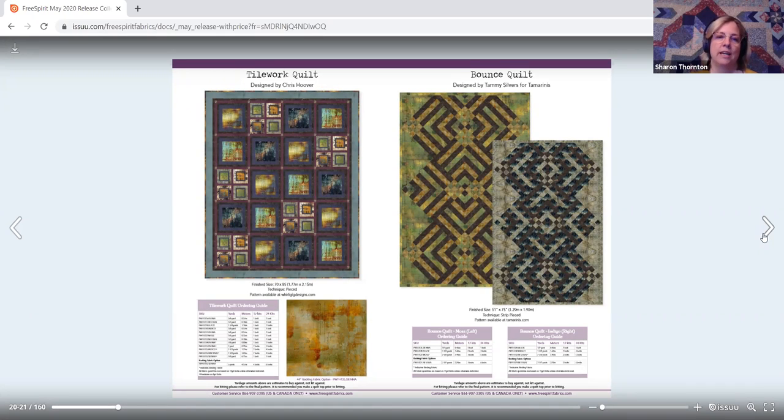These are all using only the Abandoned collection. They're not showing it like the Hyde Park quilt did using any of the Foundation SKUs, but the tile work quilt here is using the new provision solids in that quilt as well, along with Abandoned. And you can see that everything is really cohesive and it's really working very nicely together.